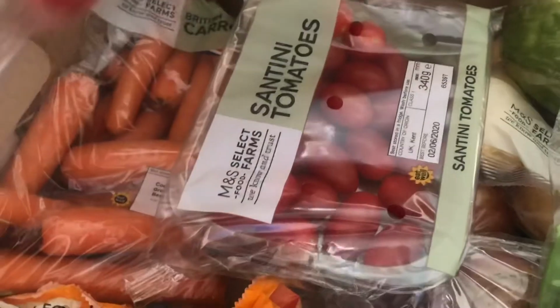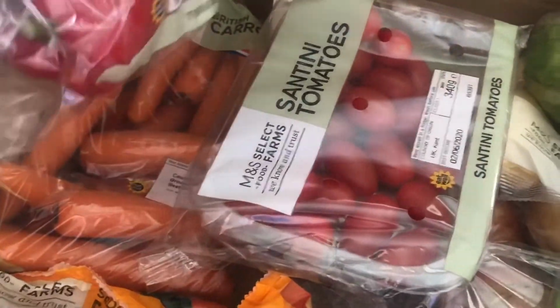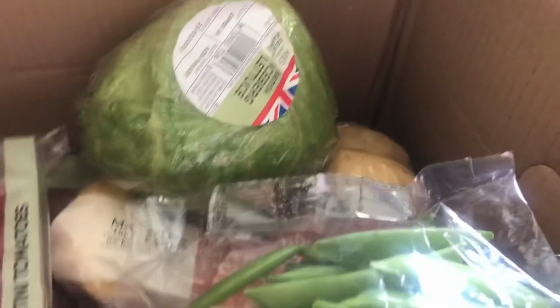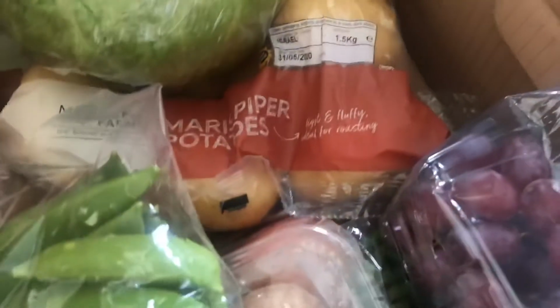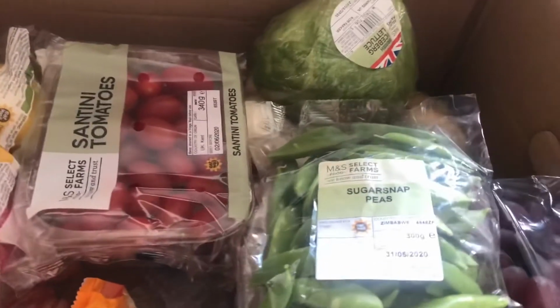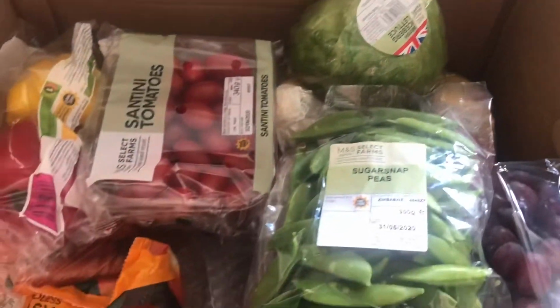I got a twin pack of peppers, which are red and yellow. There's a pack of British carrots. There's some cooking onions. There is an iceberg lettuce. And there is a massive packet of Maris Piper potatoes. Now this box is probably the most expensive box they've got that isn't a meat box, and this is £25.